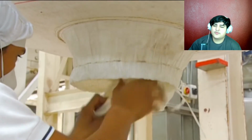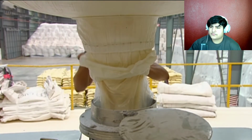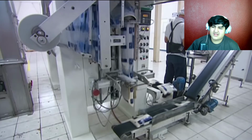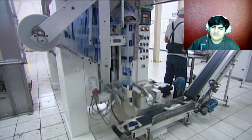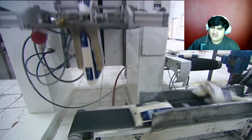Oh, I thought he was about to poop it out. Oh no. Workers carefully open each bag in turn and pour out the sugar directly into the chute. It feeds an automated packaging machine, which fills a series of 2-kilo plastic bags, seals them, and separates them. This packing facility produces 200,000 bags every day.